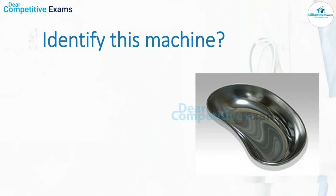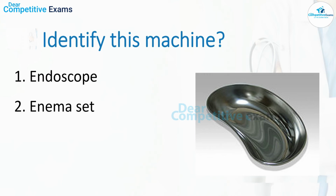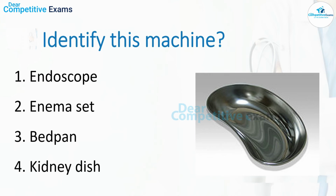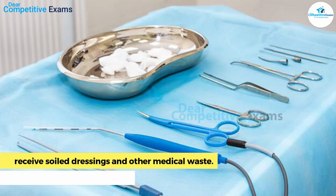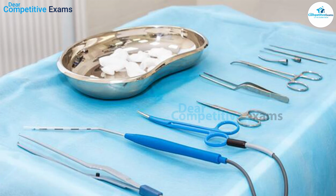Do we call them endoscope, or enema set, or bedpan, or kidney dish? Looks like a kidney, right? Yeah. So this item is known as kidney dish. Let us know where it is used a lot. In British English we call it a kidney dish, and in American English it is called an emesis basin. It's a shallow, kidney-shaped basin, and it is used a lot in the operation theatre to receive soiled dressings or to collect any medical waste.